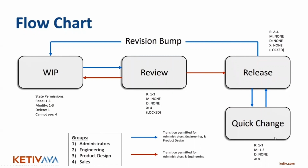And so these big 4 boxes, right, reference the states in which files can be at that we've defined, right? You can add more, you can add less, whatever you want to do. That first one, WIP, work in progress. You've got review, release, and quick change. I'm going to go over this chart a little bit really quickly. Those arrows, as you can see on the key down at the bottom, denote who can make those transitions, right? So there's certain people who can release a file, right? People who review that file and approve it.